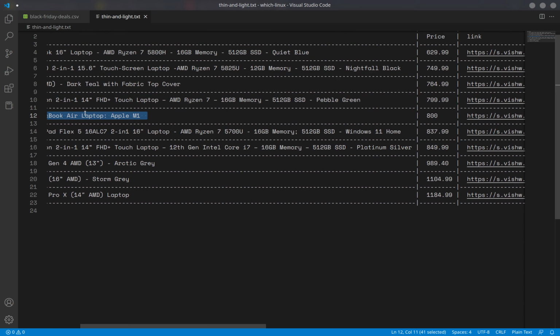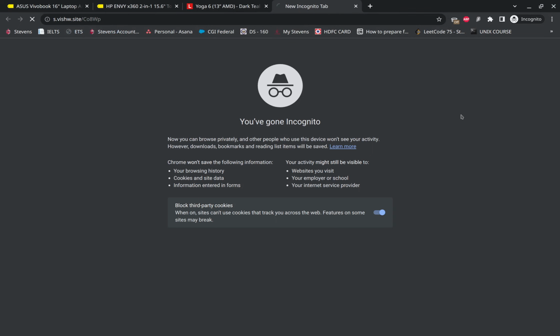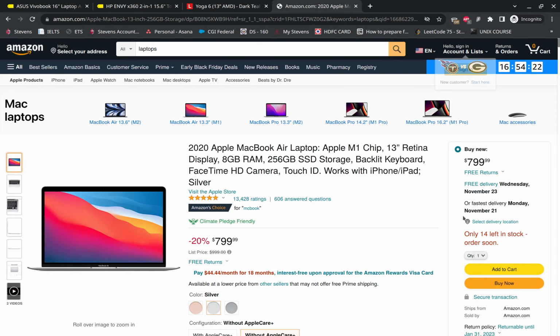So if you're into the Apple ecosystem, I'm not into it. I don't like Apple restricting the user into their own ecosystem rather than leaving it up to the user which operating system he wants to use, unlike every other Windows laptop on this list. So it comes around $800. This deal is there currently on Amazon, and I'm pretty sure if you are a student, you could squeeze in $30 to $50 more on this.